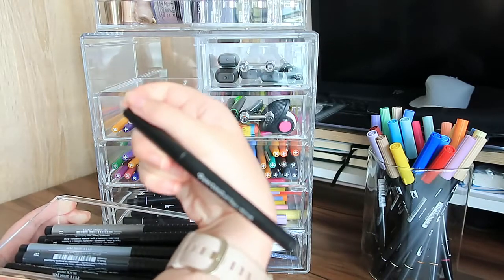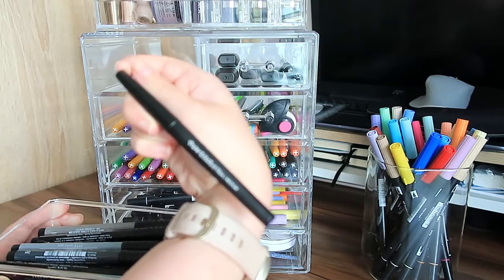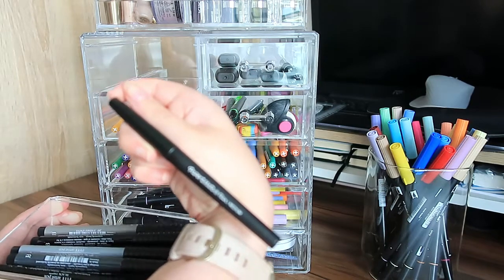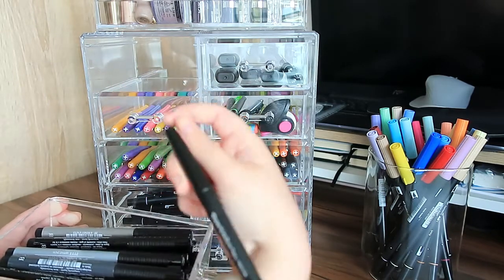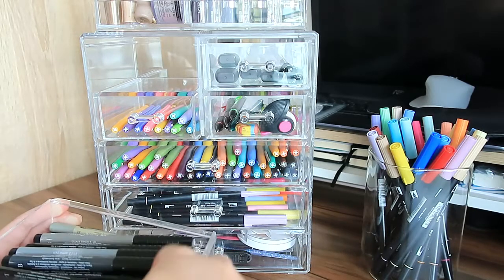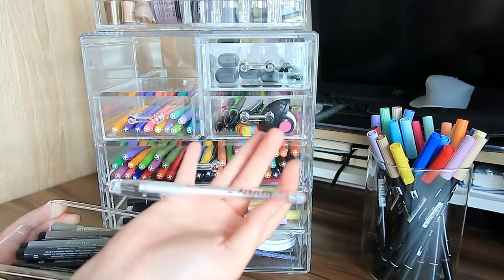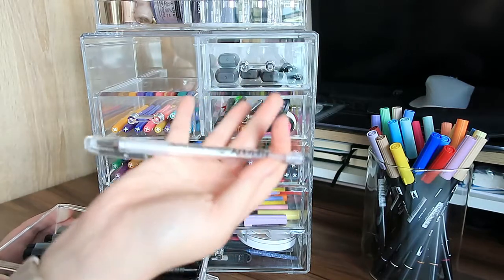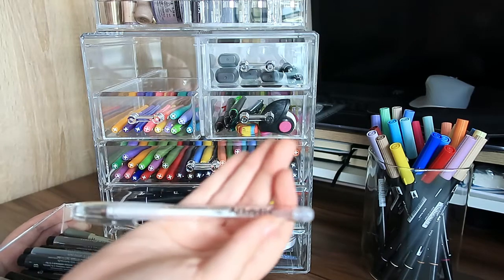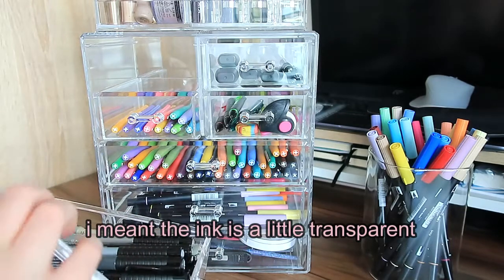I have some reserve of Papermate Flair pens. I love those. I used to use them a lot for school, so I just have a bunch of them, and I bought a lot of black ones. I also have a bunch of white jelly rolls. Those ones are from Art and Fly. They are not really thick, but they work just fine.